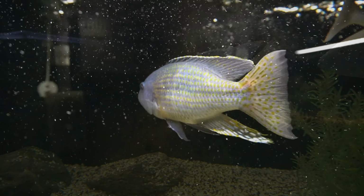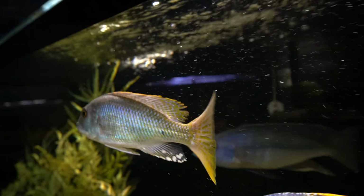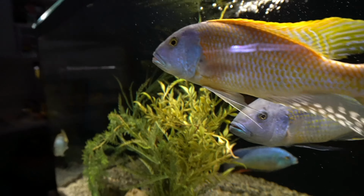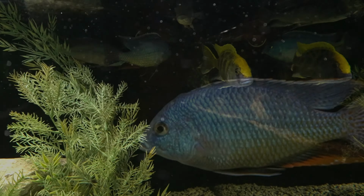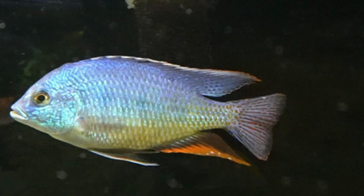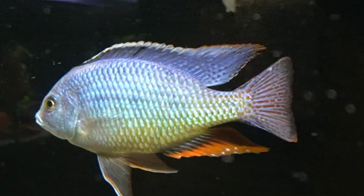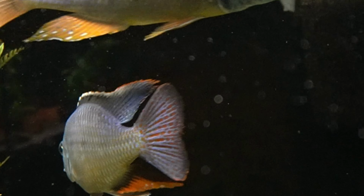Colors of my Coengi are beautiful. And of course, as a Buccochromis notitania gets older, they start to develop incredible colors. But in this tank, I would say that that fire hap is probably the one that stands out the most with regards to electric color. But he's not going to stand still for a photo today.